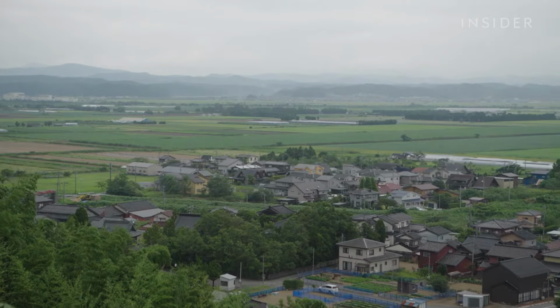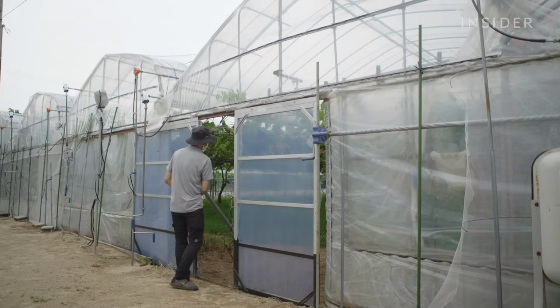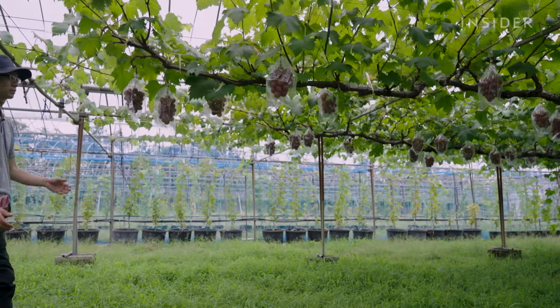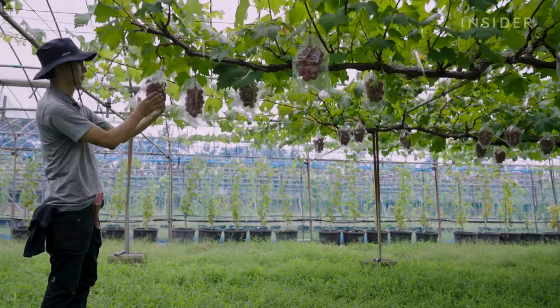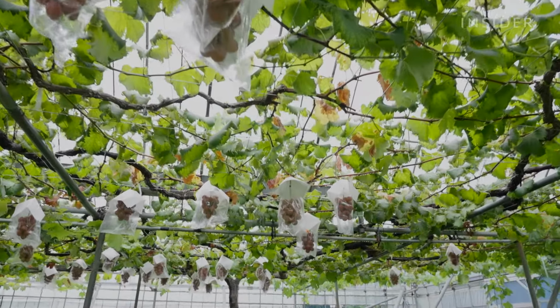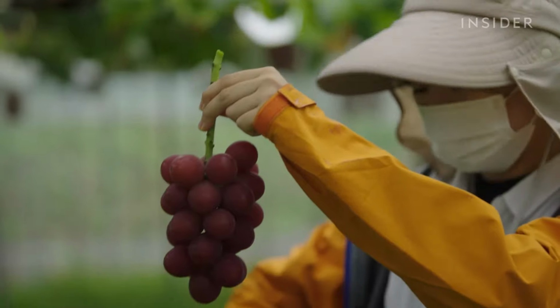The grapes are only grown in Ishikawa Prefecture, and they're cultivated in greenhouses, where farmers have better control over the growing process. Each grape is monitored and manicured, so that every one in a bunch looks totally identical. To produce grapes of the proper size, they use a grape thinning device and a simple pair of scissors.